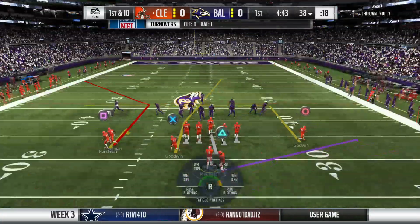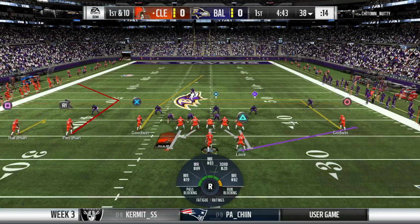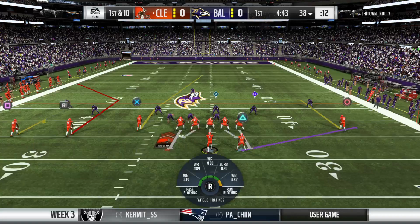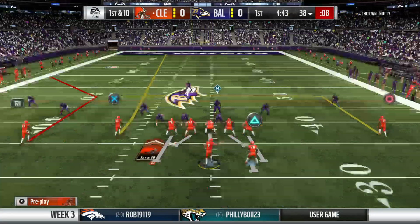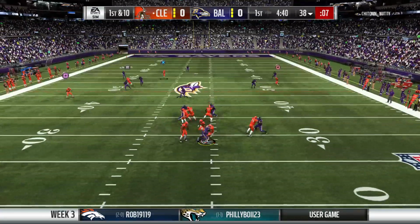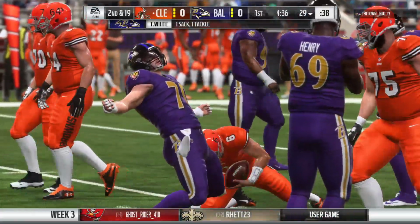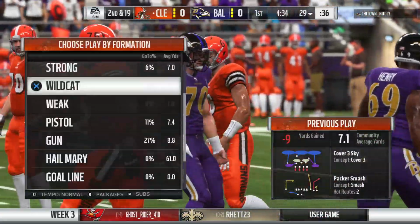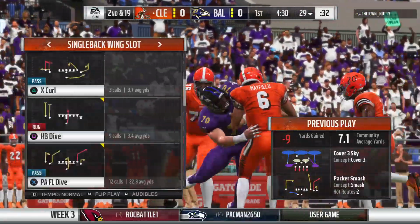Mayfield going to lead the Browns up now, 1st and 10 at their 38. Following the interception, Mayfield. And he goes down. The Ravens able to get to him. We talked about prior to the game, and it played out right there on the first play, didn't it? This offensive line is going to have its hands full all night long.